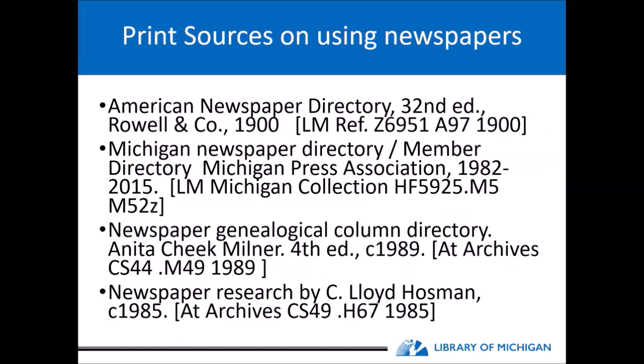I want to talk a little bit about some other print sources that can be very important depending on your newspaper research. There's the American Newspaper Directory, 1900, in case you're just trying to get names of newspapers, the same thing with the Michigan Newspaper Directory right below it, 1982 to 2015. If you're interested in more genealogical column directory in newspapers, there's that title there that's located at the archives, as well as conducting newspaper research. That title is also at the archives, which is in the same building that we occupy, just on the other side. So these newspaper research volumes, depending on what you're researching, could be helpful if you're looking for newspaper titles.